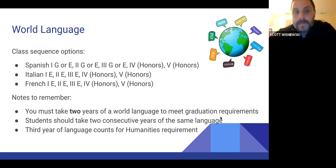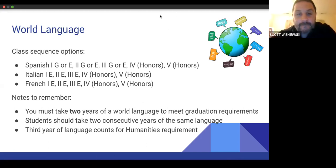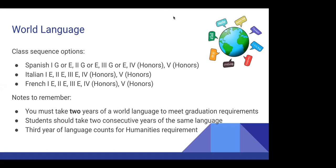PK, if you want to jump in, I know you had your hand raised. Yes. Is there a minimum number of credits required or requirement? Sorry. I know there's a maximum number of credits, 40 per year. But what if a student satisfies 135 credits by the senior year? Can less than that be taken in the last year?